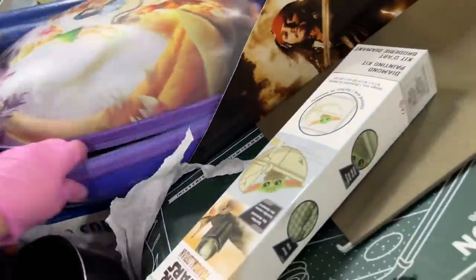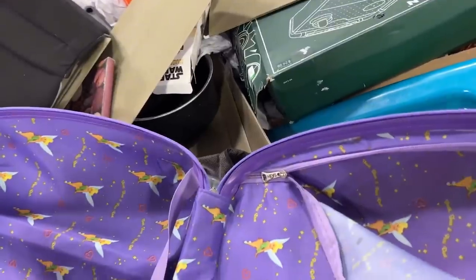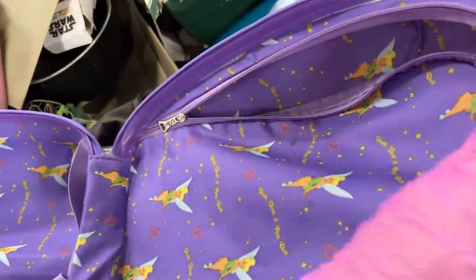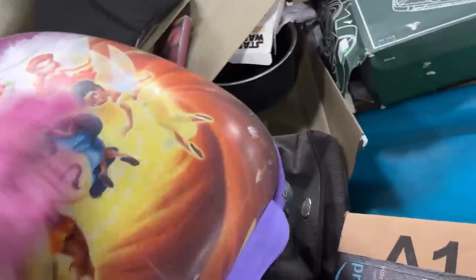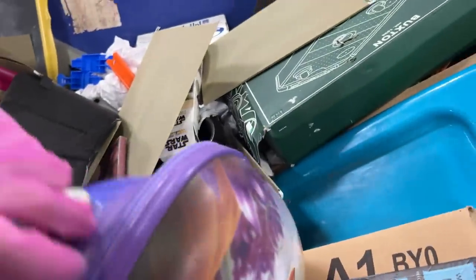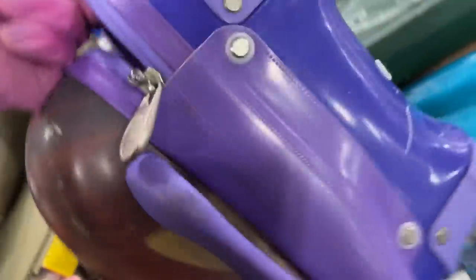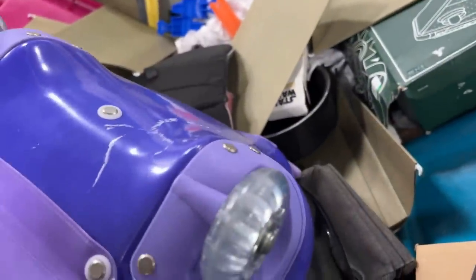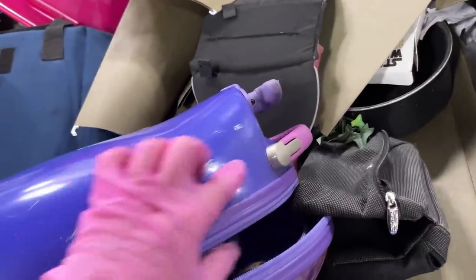Let's check out this backpack. That's pretty cute. It's a little stain there and there. It doesn't smell bad. Wipe those off. Let's check out the handle. Check out the back. I can get those scratches off. Can pretty much get all that off. Oh, handle.